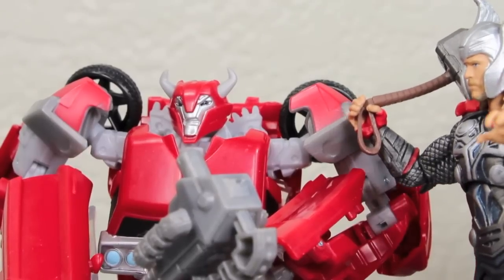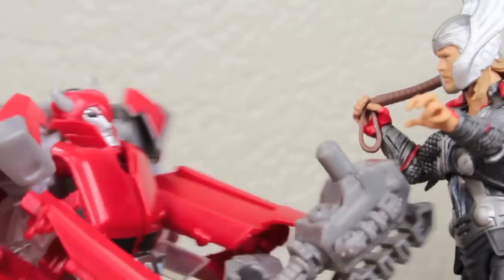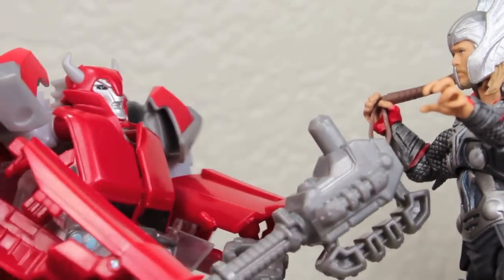I say to thee, you have stole thy weapon in thy joke. I would call shenanigans on this. Triple H, is that you? I'll see you at WrestleMania, sucker.